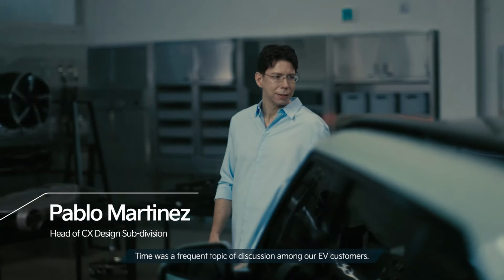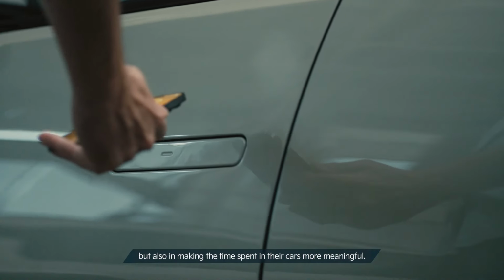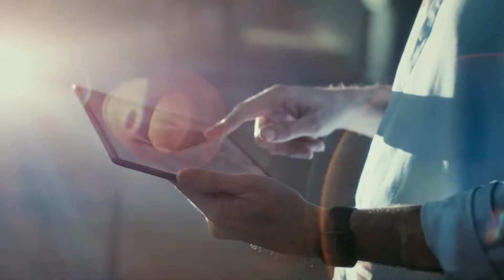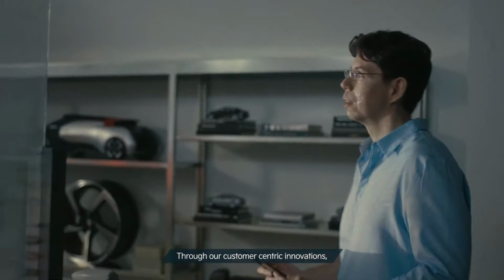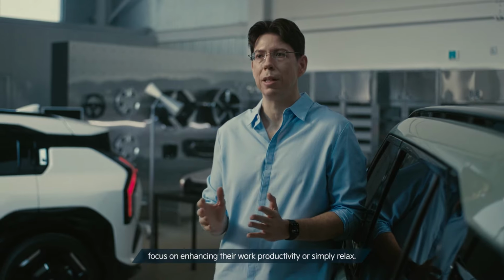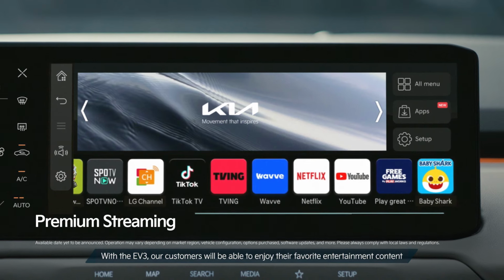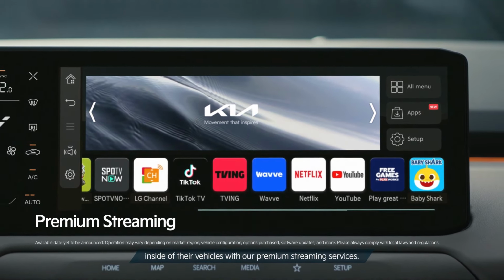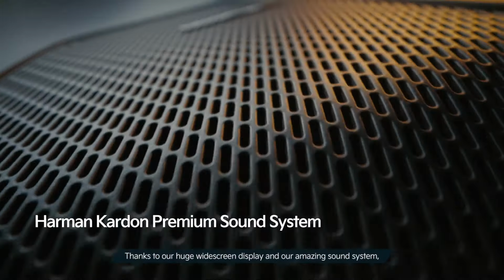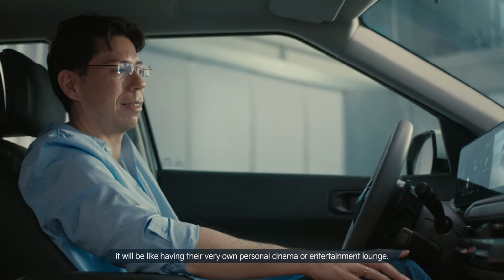Time was a frequent topic of discussion among our EV customers. They were not only interested in reducing the EV charging time, but also in making the time spent in their cars more meaningful. Through our customer-centric innovations, the EV3 enables our customers to focus on enhancing their work, productivity, or simply relax. With the EV3, our customers will be able to enjoy their favorite entertainment content inside their vehicles with our premium streaming services. Thanks to our huge widescreen display and our amazing sound system, it will be like having their very own personal cinema or entertainment lounge.